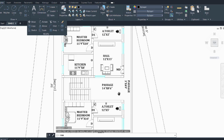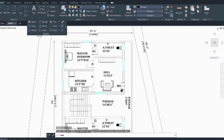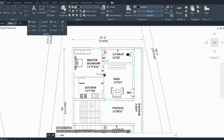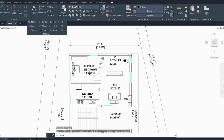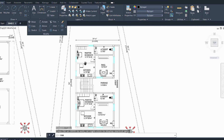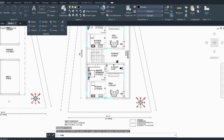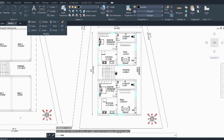Coming to the next residential plan, we have our main door over here, and the hall is measuring 12 feet by 13 feet, and we have provided our sofa location over here. Opposite to that we have our TV showcase, and the kitchen is measuring 11 feet 9 inches by 8 feet. And coming to the master bedroom, it is measuring 11 feet 9 inches by 10 feet. And we have our bed sleeping position in the south and our wardrobe in the west with an attached toilet of size 12 feet by 5 feet, and the commode is pointed towards south direction. You can see the full layout here.